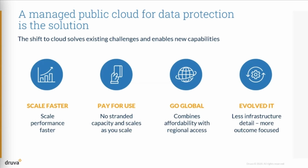And obviously, this is an evolved solution in an evolved ecosystem that just requires a lot less work on breaking and fixing and more just on outcomes. There's no patching. There's no replacing spinning disks. This is just focusing on backup for what it's really for, which is for recovery, right?